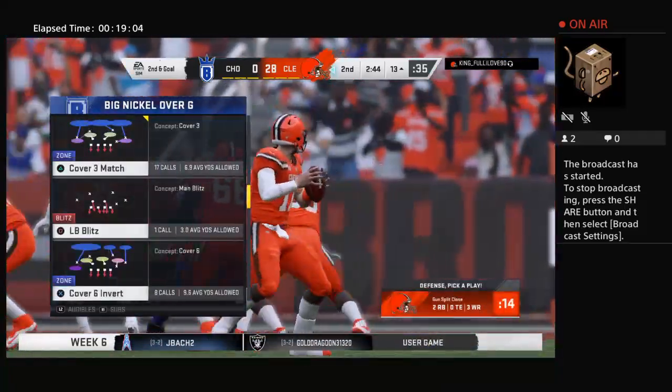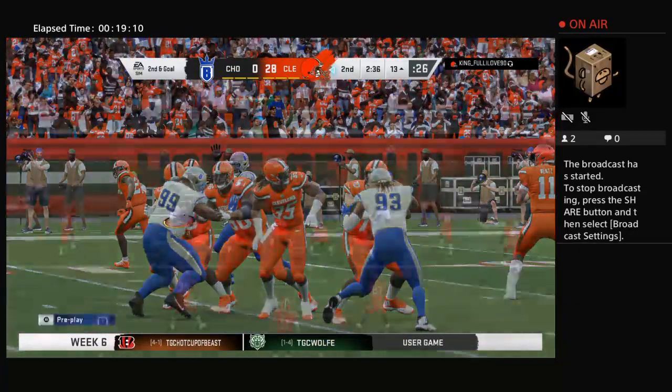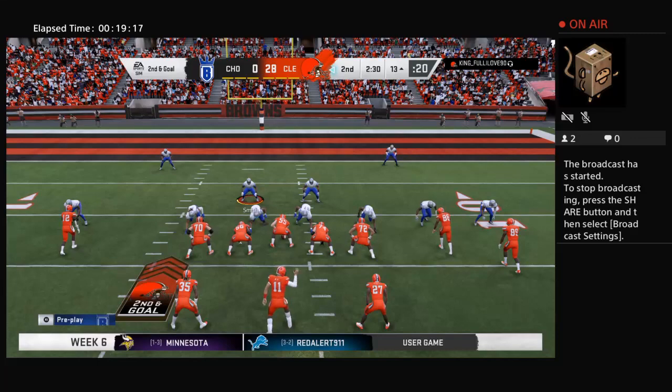Well, that was point counterpoint, wasn't it? They decided to throw for it on first and goal. Instead, the defense counters with pressure, and the defense wins, getting a big sack. So first down went in the wrong direction. They're at the 13-yard line. Here's second and goal.